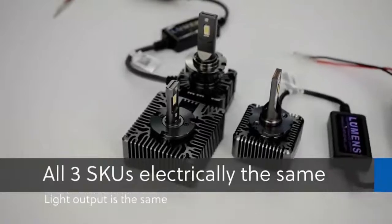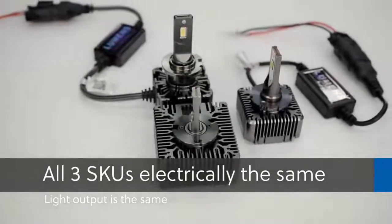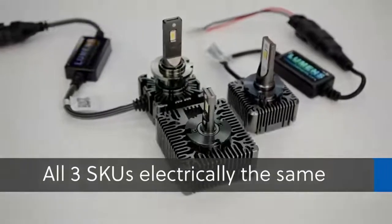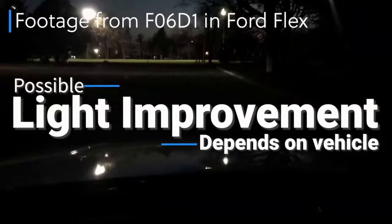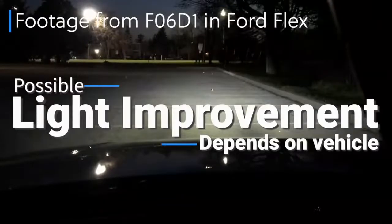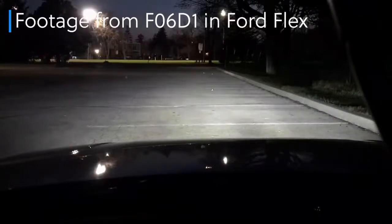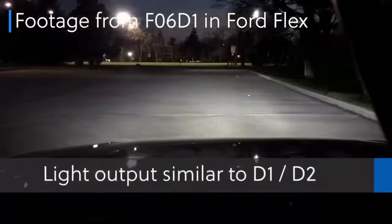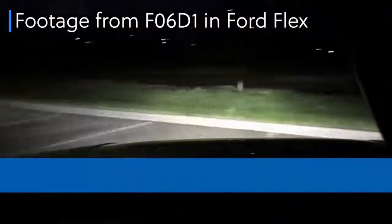Electrically, all 3 bulb types function the same as they take in 12 volts DC and generate a phenomenal amount of light. What's not the same is that the benefits of these bulbs differ depending on the original bulb type they end up replacing. The light output of these bulbs is similar to that of a D1 or D2 Xenon bulb powered by 85 volts AC at 35 watts.